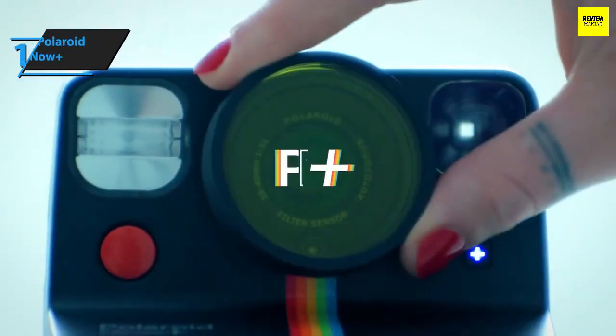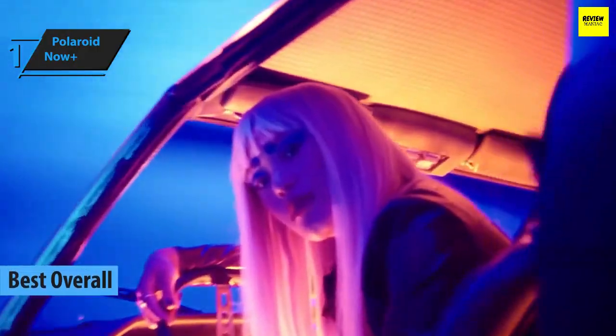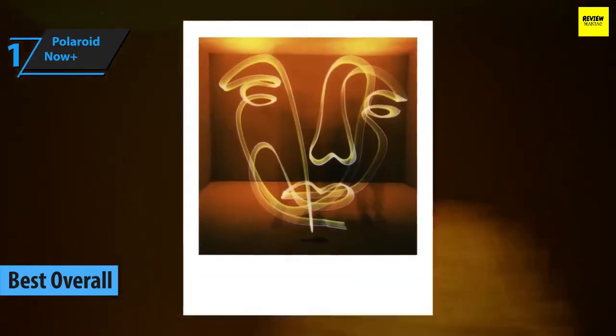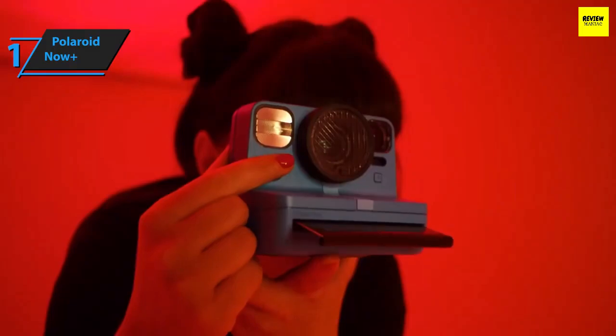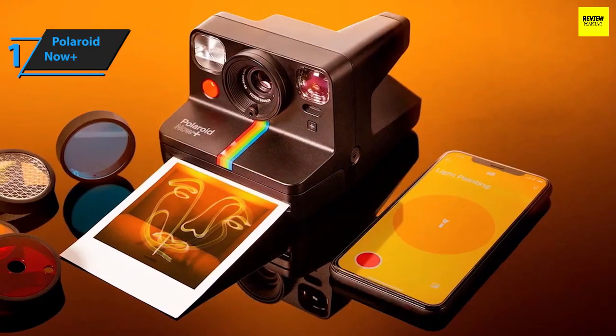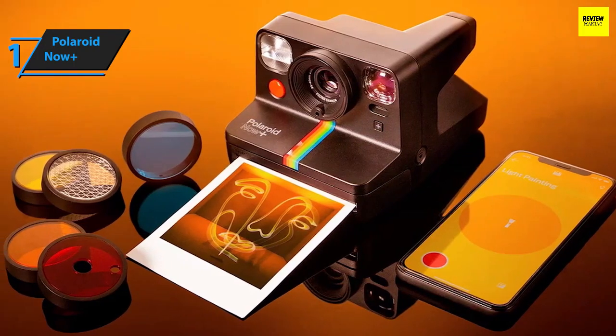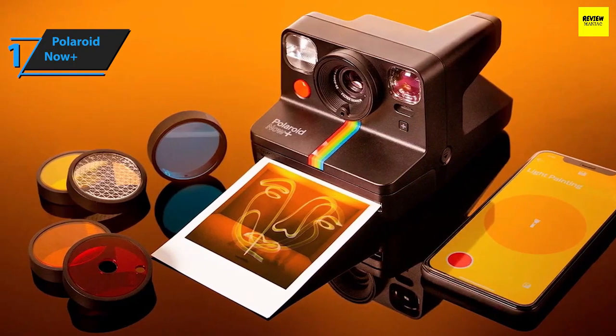And now introducing the highly anticipated champion of instant cameras, the Polaroid Now Plus. While there are numerous brands of instant cameras on the market, Polaroid is undoubtedly the most popular. The Now Plus is their latest analog camera, showcasing the classic design of their previous models with added features via a companion app for users to unlock their creativity.